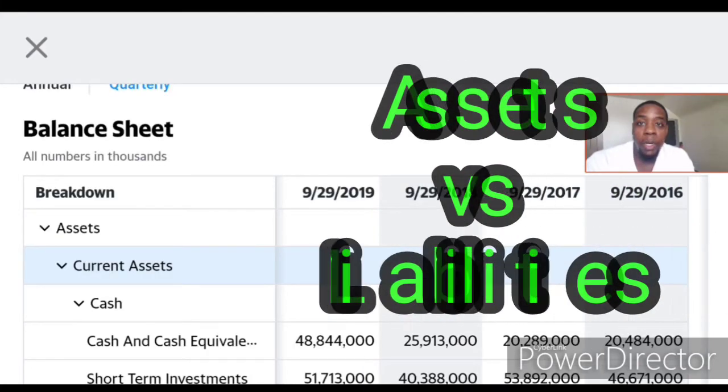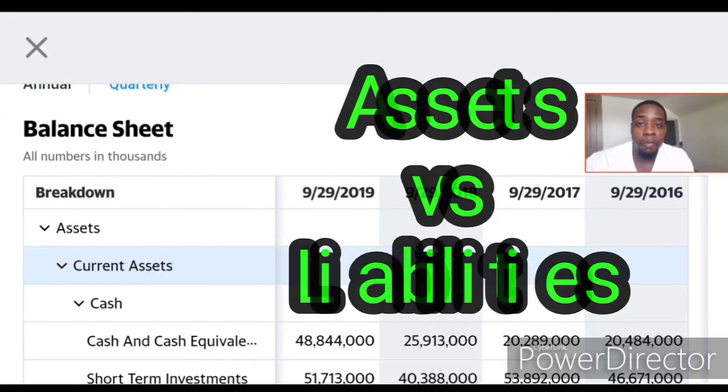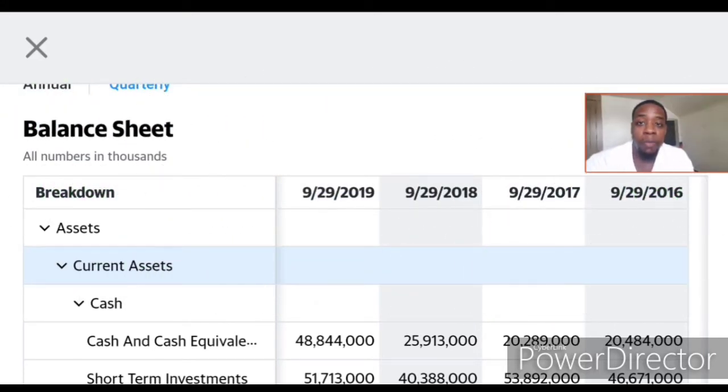All right, so the next thing we're going to look at is the balance sheet. When it comes to the balance sheet, you're thinking about assets versus liabilities. We want to see if they have a lot of cash on hand. We want to see if they're investing. And we also want to see if they have a lot of outstanding debt, which can cause a company to go bankrupt because they can't afford to pay their bills.